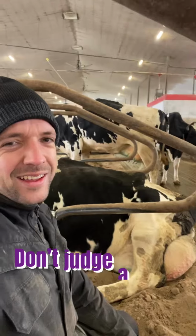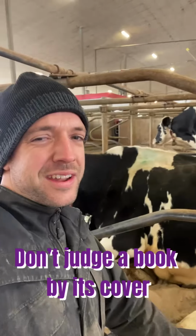Just overall, she usually just doesn't feel quite as good, so she won't peak her milk production as high, so her whole lactation, she'll produce a lot less milk and become a less efficient animal. And all in all, she'll just be a sickly cow. And it's all from having a body condition that looks healthy, but is actually heavier than what her natural body condition should be. So essentially, you gotta be careful to not judge a book by its cover.